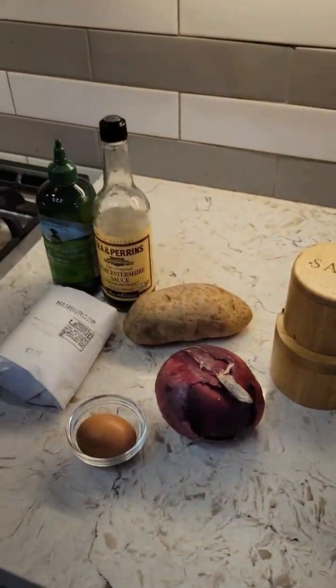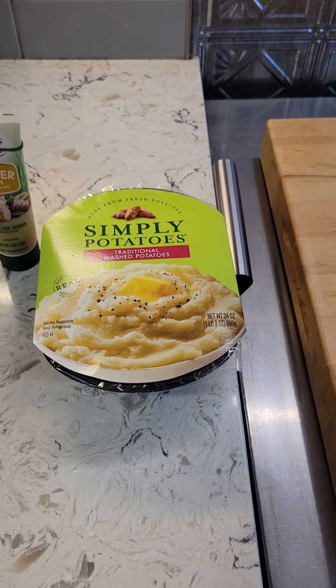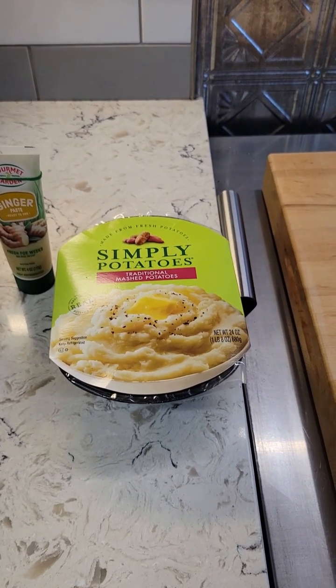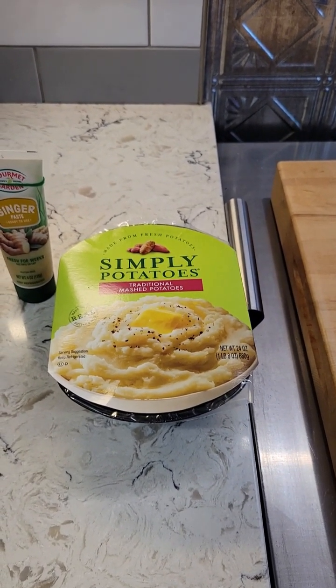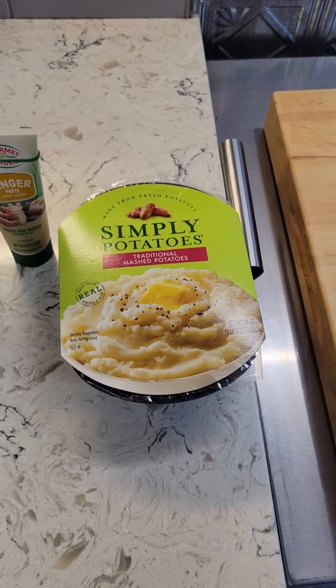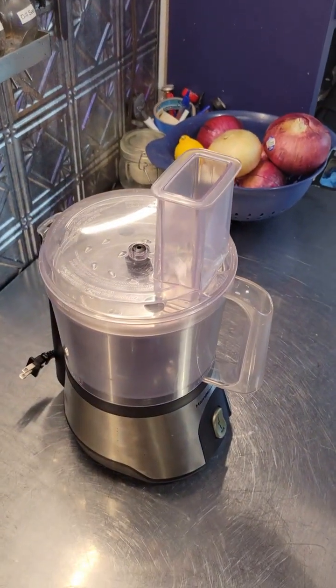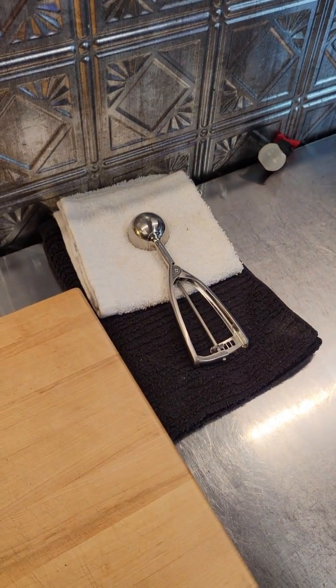Because I'm doing all the work here, I'm not doing the work here. I'm using Simply Potatoes mashed potatoes. These are actually one of the better of the pre-made mashed potatoes. So, like I said, I'll be using the food processor. See, the disc is already in. Got my little scoop out. Today, again, is Vernors Meatballs. Everything homemade except the mashed potatoes. Yeah, I'm crazy, but I'm not stupid.